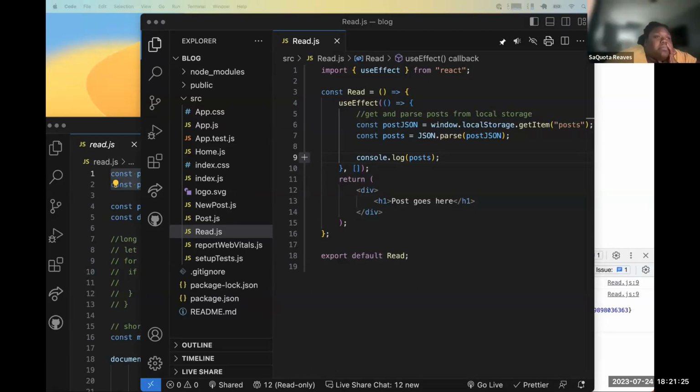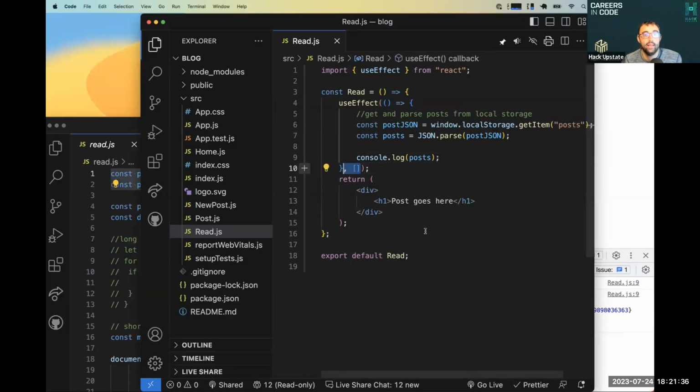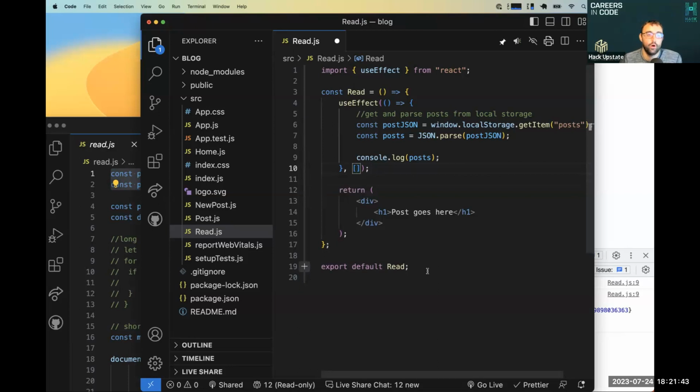Max, can you explain one more time why we have the square brackets? Yeah. This right here is saying only run this code when the component first loads. We would put a variable in here if we wanted to run this code when a particular variable in state updated, but that is less common. If we don't put that array in at all, that useEffect is going to run every single time the component updates. If we put an empty array in, it's going to say only run when the component has first loaded, when it first shows up. And if we put a variable in there, it's going to say whenever that state variable updates, I want this useEffect to rerun.